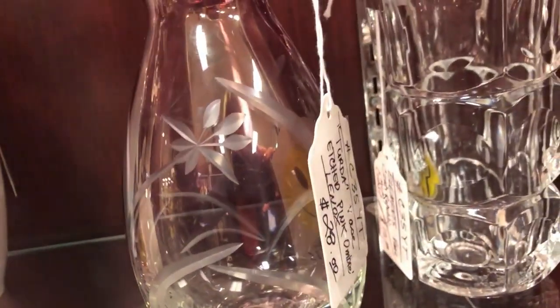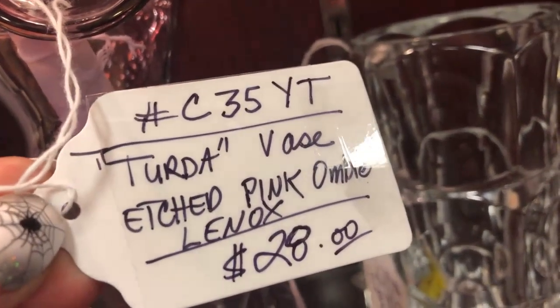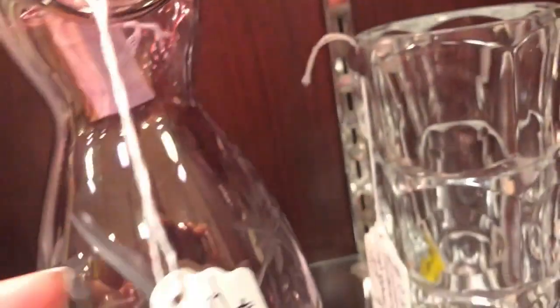$12. Some things a little more expensive. This is actually still marked. It's Terda for Linux, etched pink ombre. Can you see the ombre? And it's etched. I'll show you.